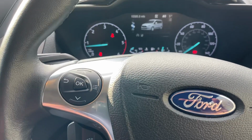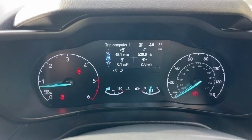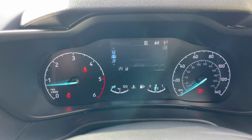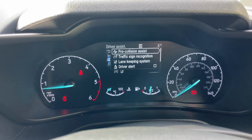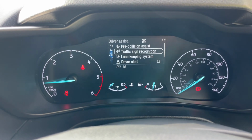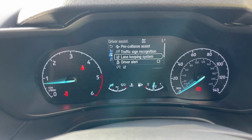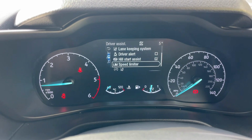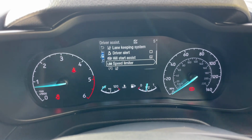They've got a little driver display in the middle there. We can navigate through that using the arrows on the left hand side of the steering wheel. If I just demonstrate that quickly, we have individual trip computers. This is averaging just under 50 mpg, so really good on fuel. We've got a digital speedo, driver assistance. I did mention earlier that little radar on the front bumper, that's for pre-collision assist. We've also got traffic sign recognition, so as you go past any traffic sign, it's going to pop up with the speed on this little monitor here. Lane keeping system, we've got a driver alert, hill start assist, and my favourite is a speed limiter. If you are in a congestion zone or average speed check, set your limiter and you'll never exceed the set speed.